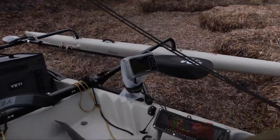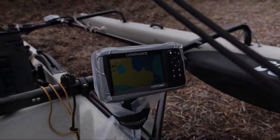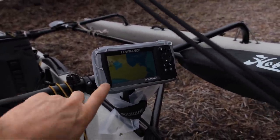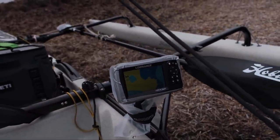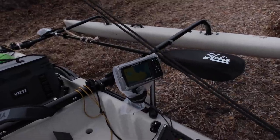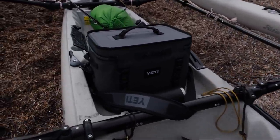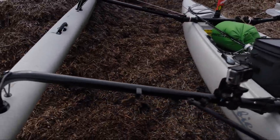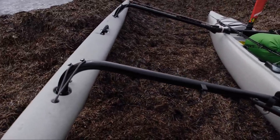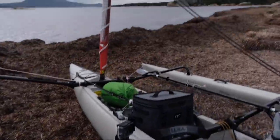It's also got, I'll show you. So it's got a sounder. I don't know if you guys can see the screen. Well, it's a GPS and fish finder. I've never really used a fish finder, so that'll be a learning curve. Got a new cooler, thanks to Yeti. And these big outriggers, that will mean that I can sail it. I'm talking crap now, let's go.